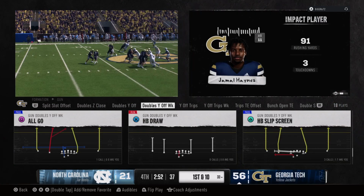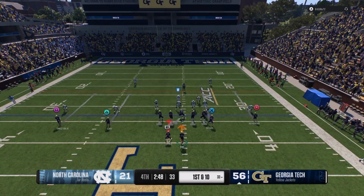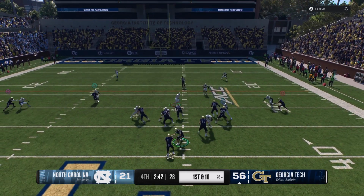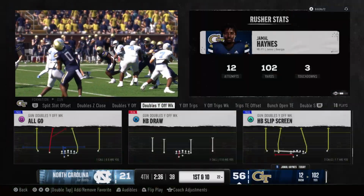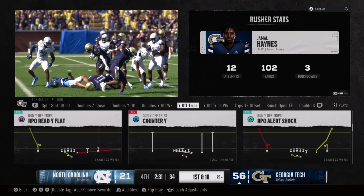Really been impressed by the balance we've seen from this offense so far in the game, but I think you got to give a lot of the credit to the running game because it's been able to freeze these defenses, help set up play action. They've been physical at the point of attack. I think that really has been the key force for this offense so far, having the success they've had. And he'll pick up the 1st down, but he got drilled on that tackle.